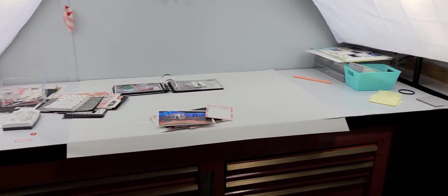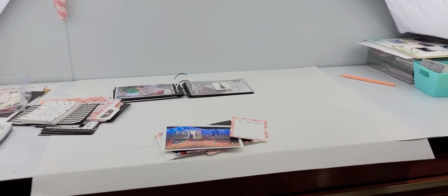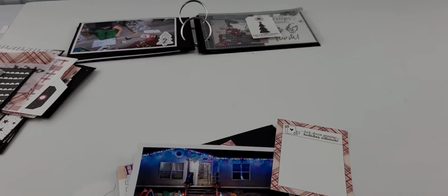Alright, now we're on to the other side of the tool chest. This is my main work area where I'll always be uploading. As you can see, the lights are so bright. And funny, I always place my washi tape on the wall if I don't need it after all.